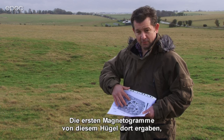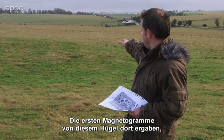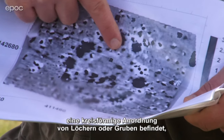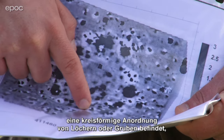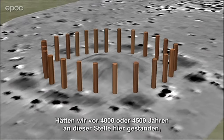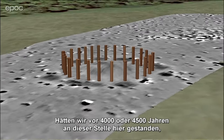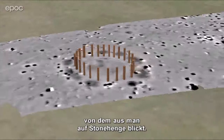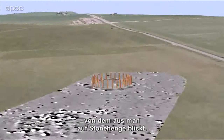These are the results from the first magnetic survey of the mound just here. And what it shows is beneath that slight rise, there's a circle of these post holes, or these large pits. They're about the right size and shape to have once held very large timber posts. So if we'd been stood on this spot 4,000 years ago, maybe 4,500 years ago, what we'd have seen would have been a large timber circle just here, overlooking Stonehenge.